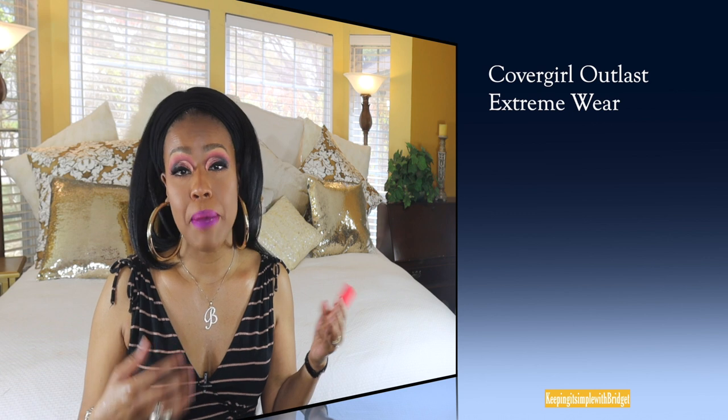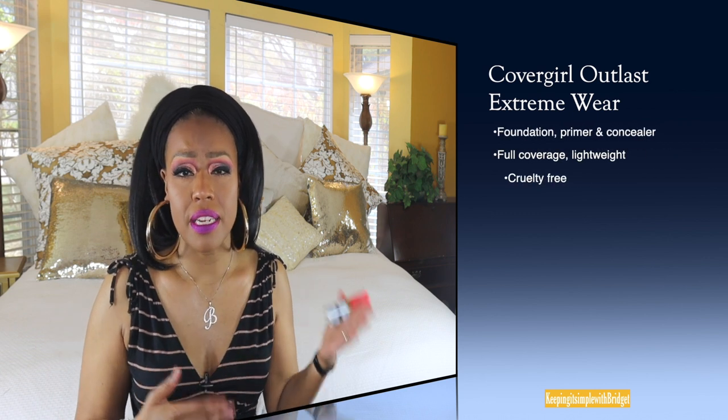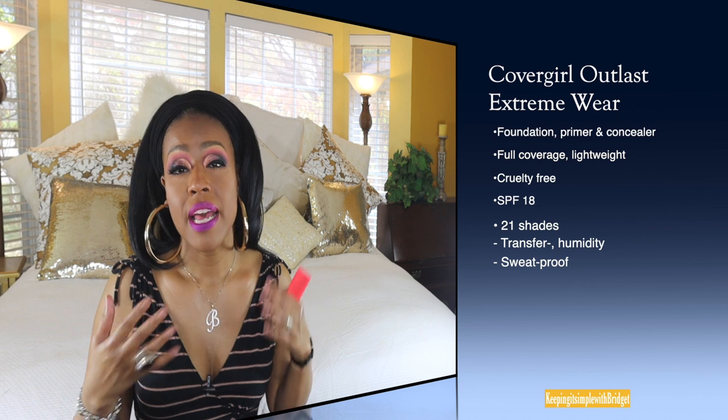All right, so the first one that I have is by Covergirl, and this is their Covergirl Outlast Extreme 3-in-1 foundation, and this is the one where you're supposed to have the same effect as using a concealer. It is full coverage. I do like that about it. It does have an SPF in it, not much, but it has an SPF of 18, and I really liked how it covered up all of my hyperpigmentation and things like that.